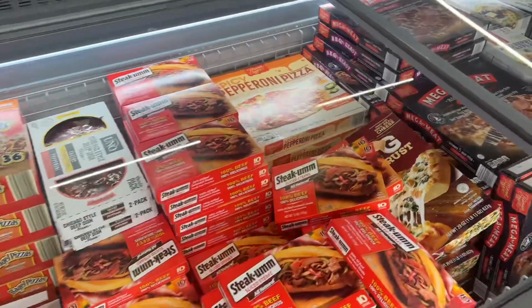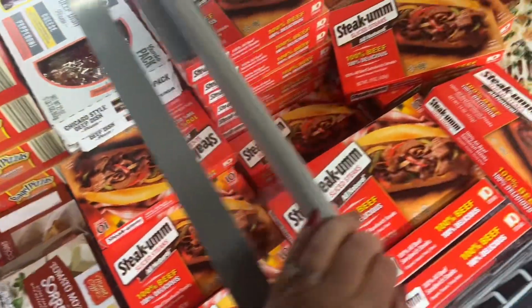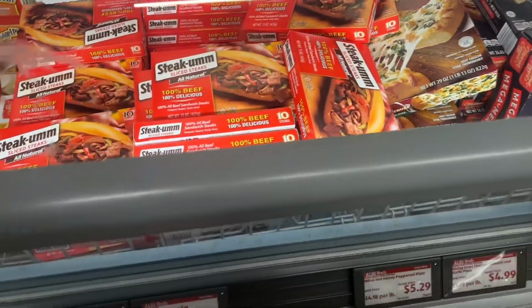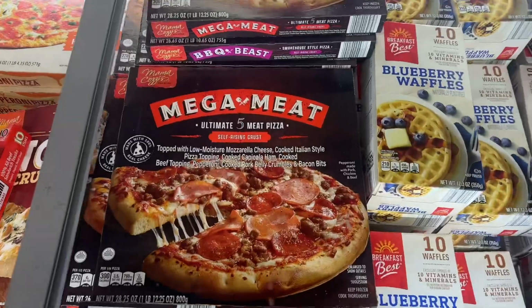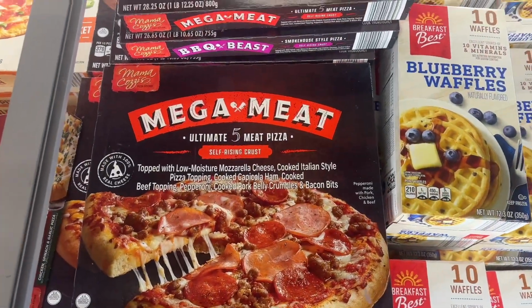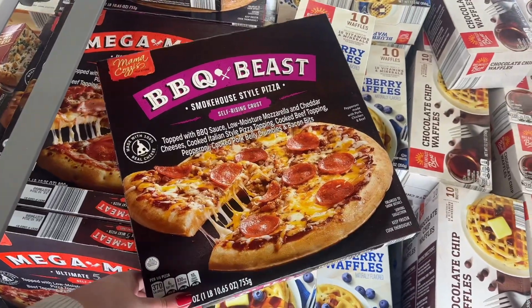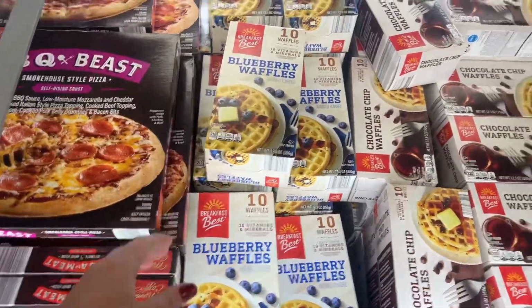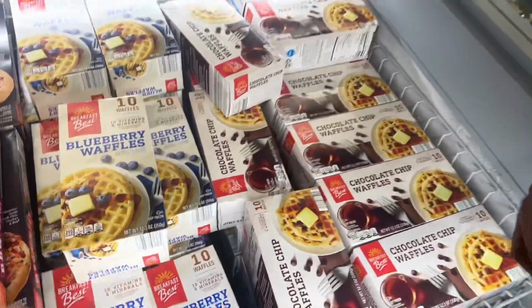Now onto the freezer section. So we tried this pizza the other day. I really liked it. There's also some steakums and 2 new types of frozen pizza, mega meat, and there's also a barbecue one. They also now have frozen blueberry waffles in addition to the chocolate chip flavor.